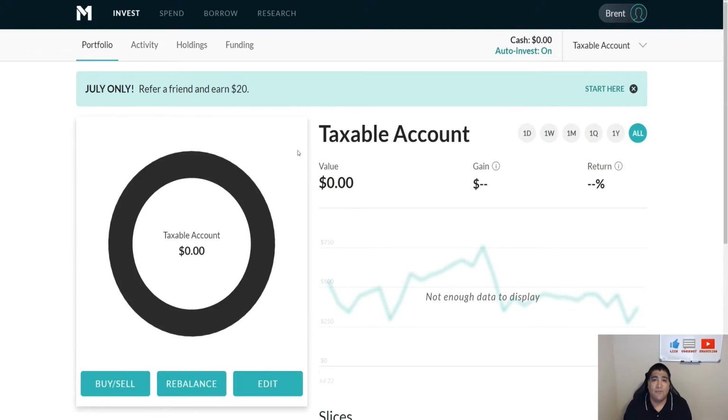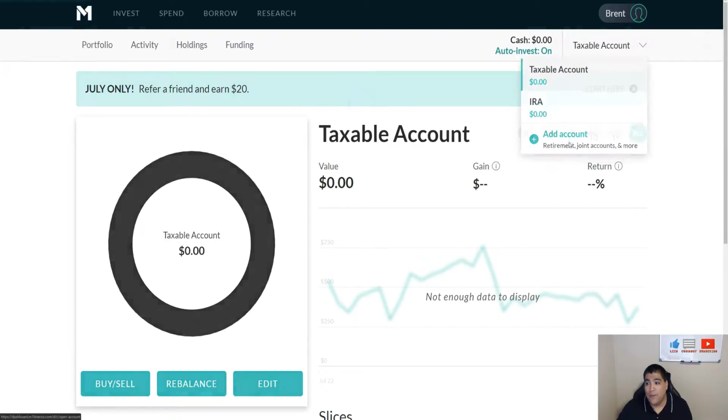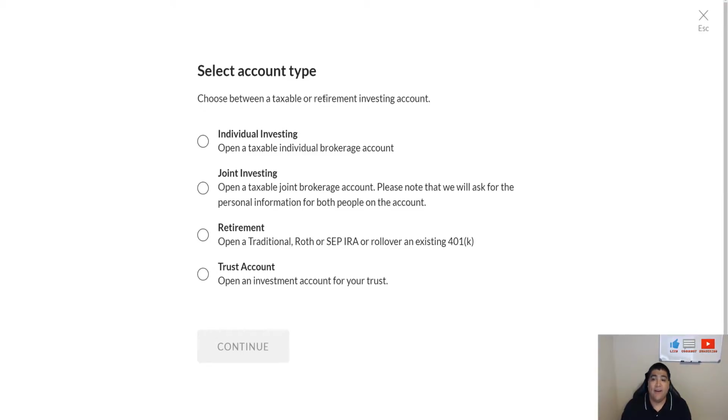Initially, when you're signing up for a brand new account, you're going to go through and have options to open up and add an account. So in here, you're going to be able to open up an individual investing account, which is basically a taxable account.